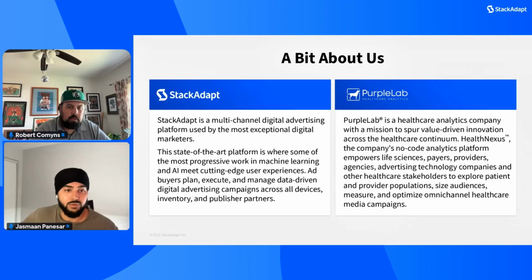So together, we bring a set of strengths to the table. PurpleLab is the data that powers our targeting and measurement, whereas for us, we're able to leverage that data and do an omnichannel campaign strategy and help optimize that data in real time. And we find this combination in terms of channel activation plus precise targeting and measurement is what makes our partnership unique in the marketplace today.